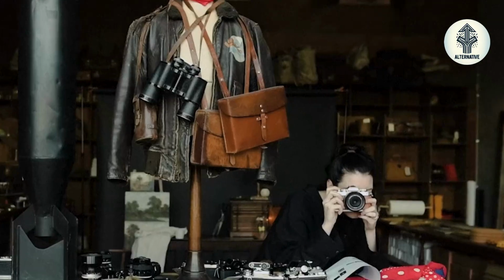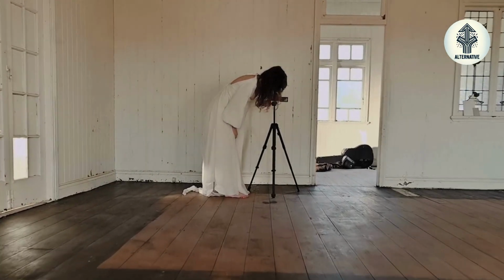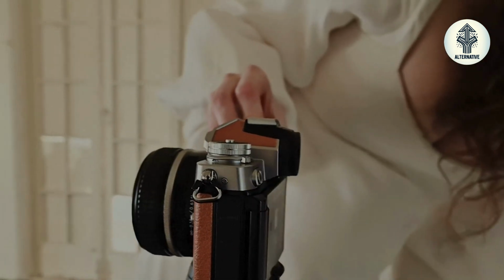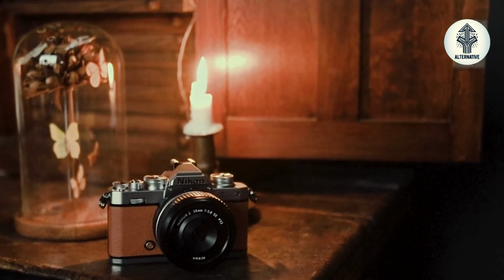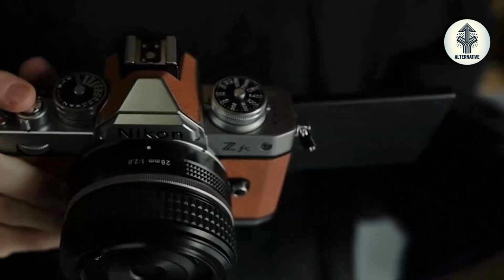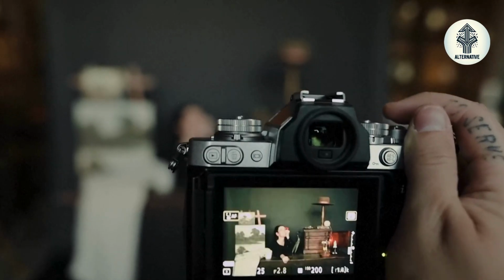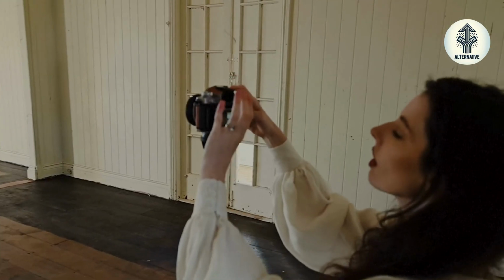The enhanced dynamic range of the new sensor, combined with the improved IBIS system, means you can capture stunning handheld shots even in challenging lighting conditions. The improved weather sealing makes it more reliable for shooting in adverse conditions, whether you're capturing misty mountain vistas or coastal landscapes. Vloggers will particularly appreciate the new 3.2-inch fully articulating touchscreen with 1.3 million dots.